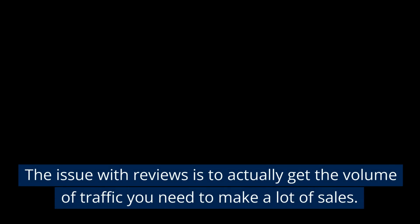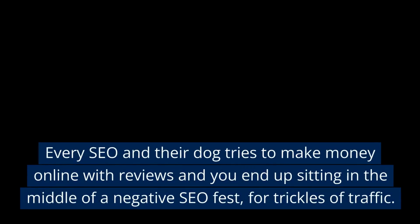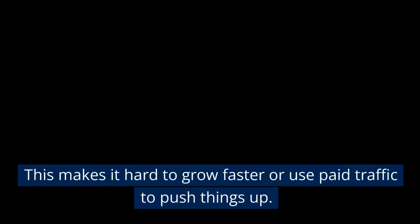The issue with reviews is to actually get the volume of traffic you need to make a lot of sales. The traffic on review keywords is low and the competition is fierce. Every SEO and their dog tries to make money online with reviews, and you end up sitting in the middle of a negative SEO fest for trickles of traffic. Not ideal if you're trying to build a long-term property. Also, there's no other way to scale than horizontally, producing more reviews, because there just isn't much traffic for each product review. This makes it hard to grow faster or use paid traffic to push things up.